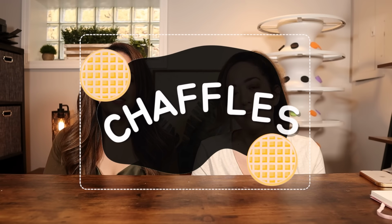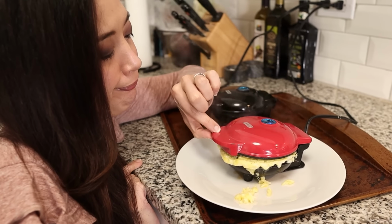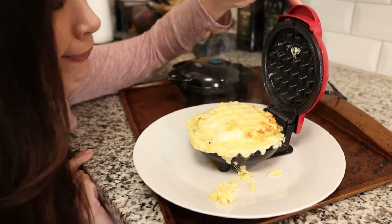Our chaffles. There was a long time where I did not want to try a chaffle. I did not want to make one. I saw all the recipes out there and I tried it for the first time, and it tasted more like an egg than it did a bread replacement. It was floppy and wet and too moist for my liking for sure.